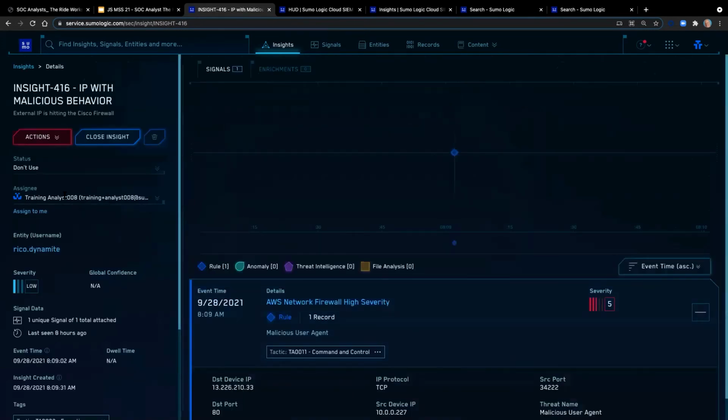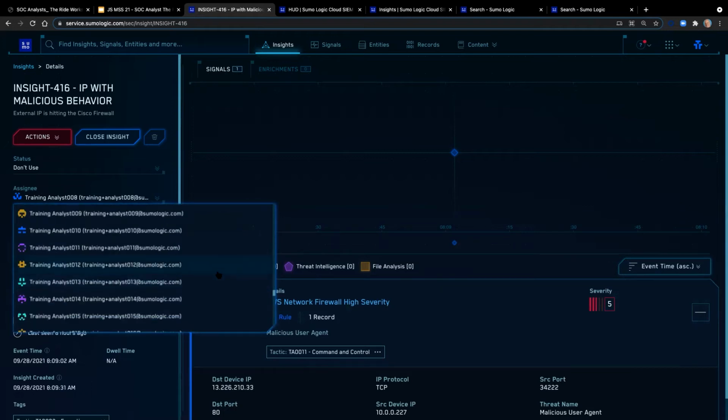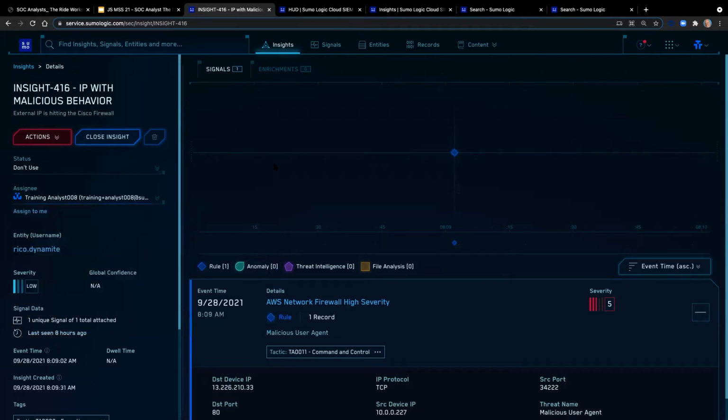I can go in there and assign it to somebody, right? So right now it's already assigned to training 008. If I click on the down arrow, now if you do this, it does take a second or two to pull the data for the different users, but it is pulling from the user identity service that you've integrated with our environment, Active Directory, AWS, whatever, right? So you can actually assign these to different individuals.